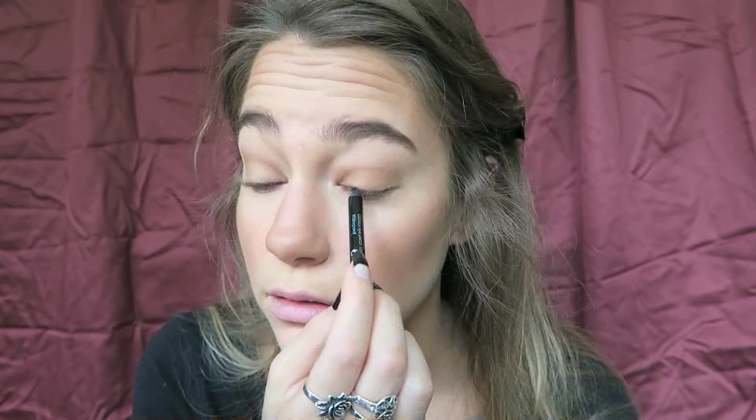Just stabbed myself. Woo! Oh, and I am taking a Sephora waterproof, the 12-hour wear, I believe, yep, the 12-hour wear matte black shade. This stuff's good. And I'm going to take it in a little bit down to the corner, because she has that a little more defined. Alright, so that's the liner bit done.